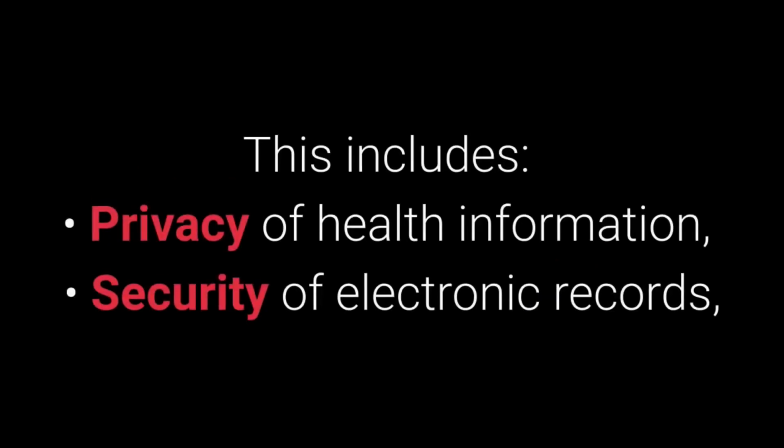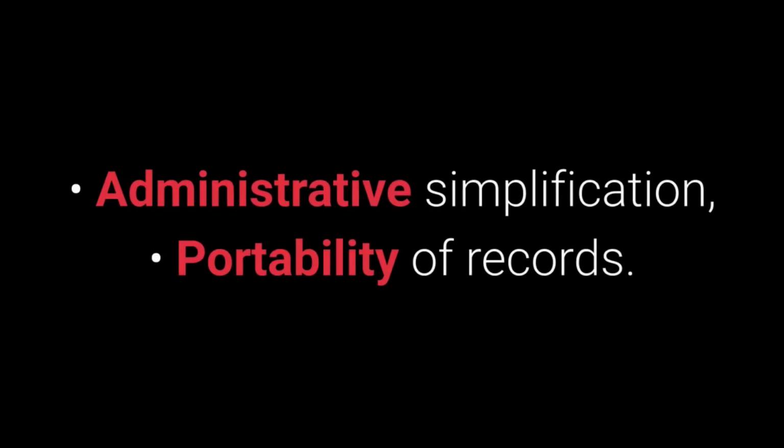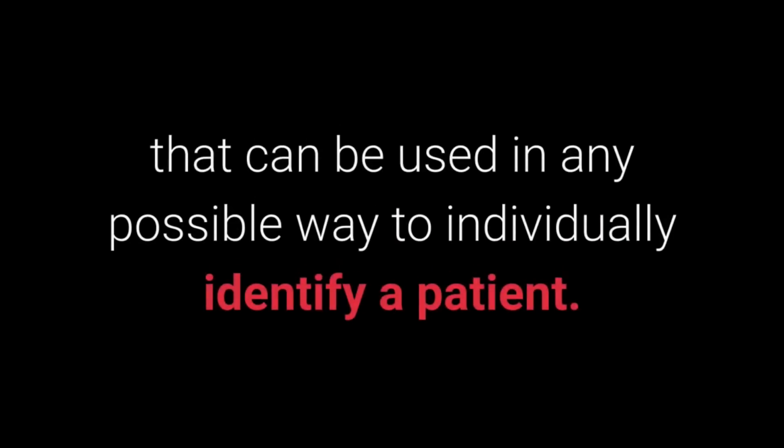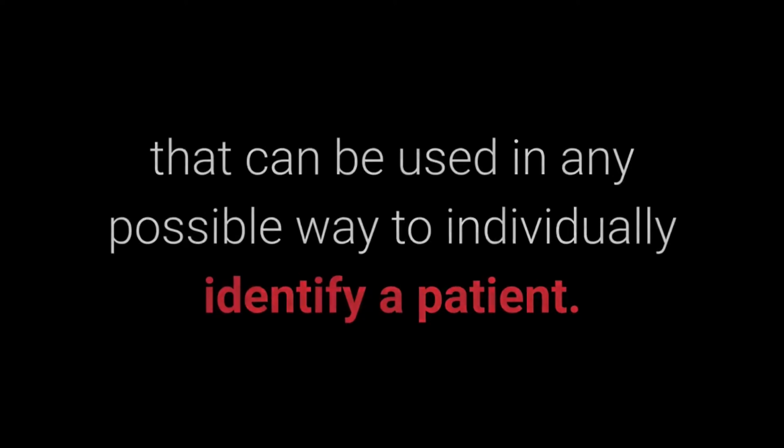This includes privacy of health information, security of electronic records, administrative simplification, and portability of records. Patient health information is any demographic information that can be used in any possible way to individually identify a patient.